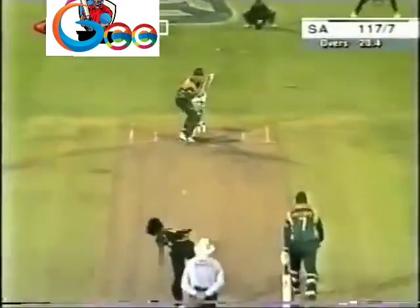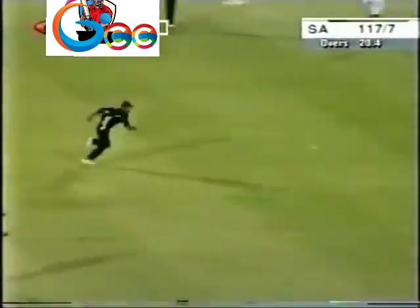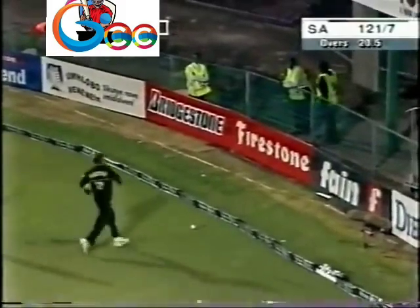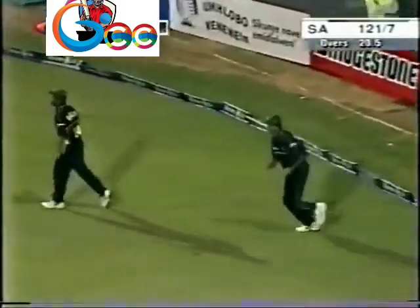Well, that's the way to play. At this stage of the game, we've got nothing to lose. And that's got through that offside. Not that the sweeper would have cut it off anyway, because it's gone a lot straighter than he would have been, but 4 more to Klusener.